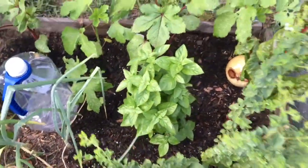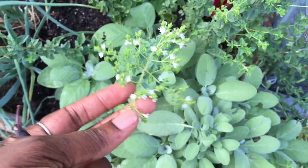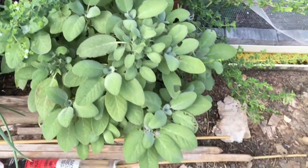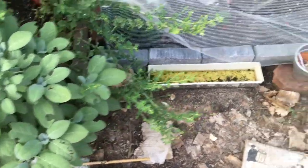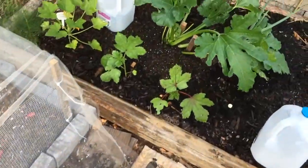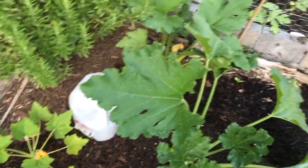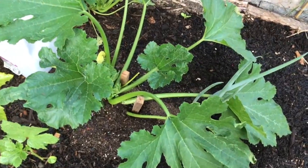Basil is looking good. Got oregano that's flowering. I'm just gonna let it flower. Sage. I'm gonna come back to this strawberry bed. Okay, over here I have okra. Got 3 different types of squash.